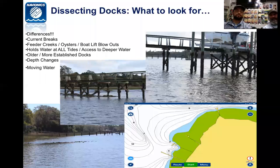Again, just looking for differences. Any current break. A current break is kind of like structure for redfish, even though it's not a physical structure. Current break, eddies, anything like that is going to create a home for a fish to be able to kick back and let the bait get pushed to them.